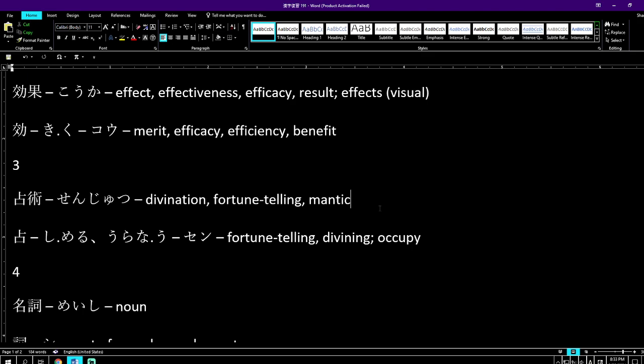Senjutsu. This is one of those words that came to me from my magic game, so sorry about that, folks. It is a nerd word. Senjutsu. It is fortune telling or divination.